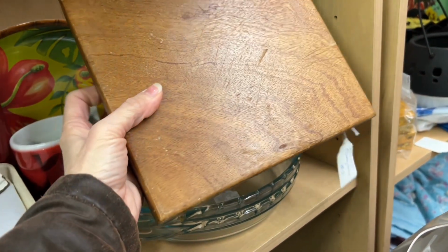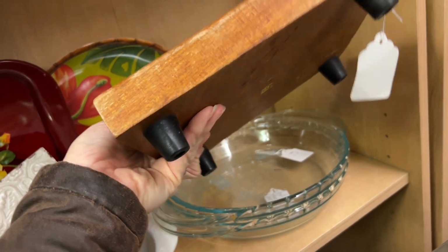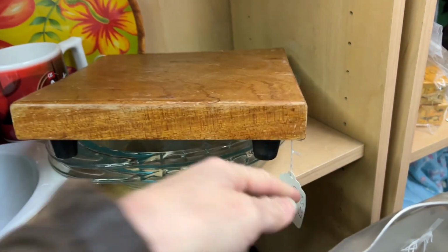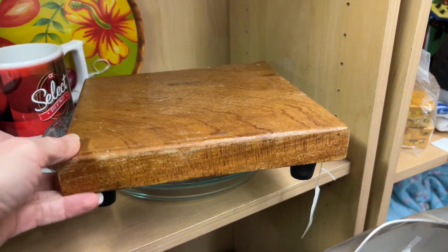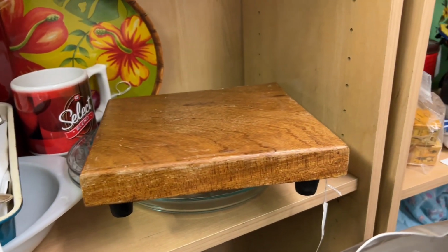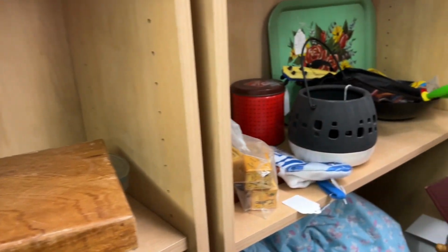This cutting board also caught my eye. I like the color. I don't really like the feet, but you could swap those out. It is newer, probably because it says made in the Philippines. But $8. I think these are great for risers. So something square and put a bowl on top and alternate your shapes. I definitely like to layer.